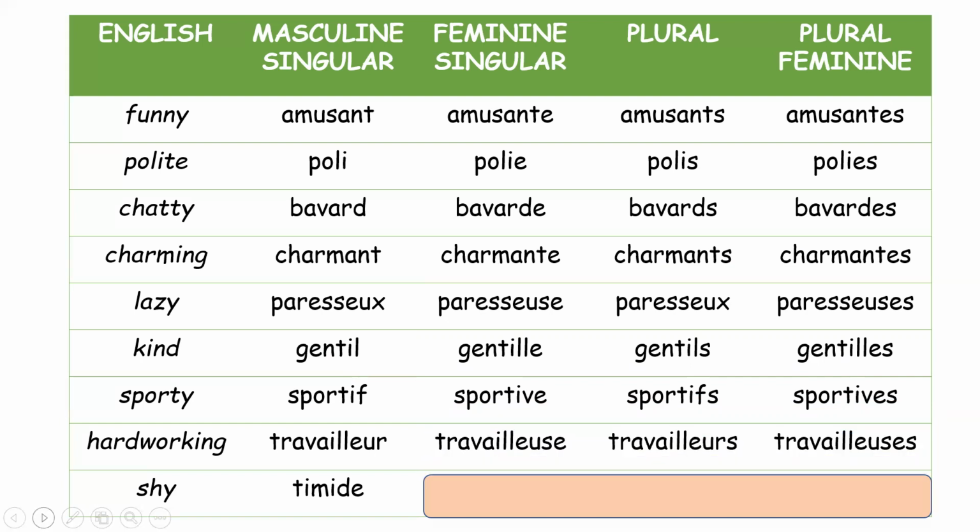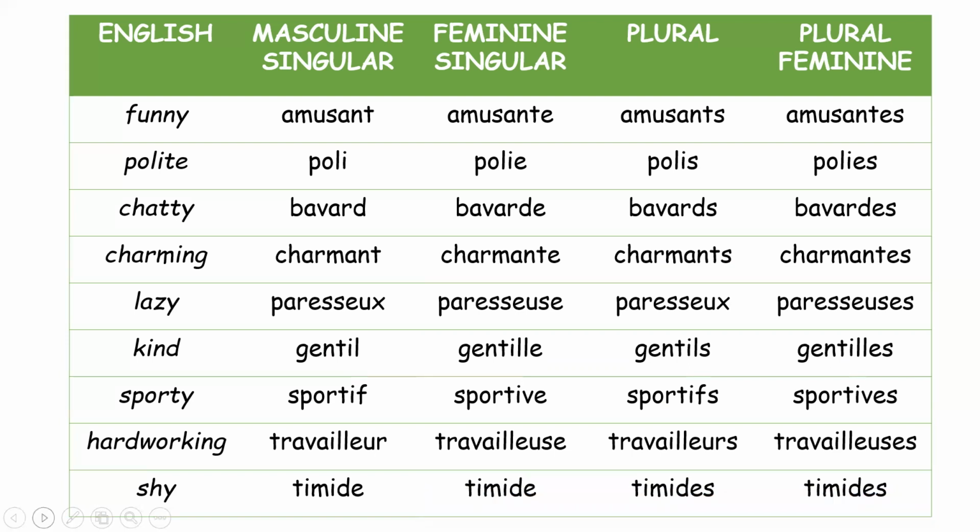Travailleur. Whoa, there's a change, isn't it? That R at the end of travailleur becoming an SE. And you've got the plural forms there for you too. Travailleur, travailleuse. And finally, shy. Wow, that one's not changing very much from masculine into feminine. Then you can see the plural changes, adding that S.